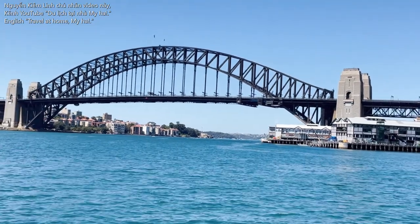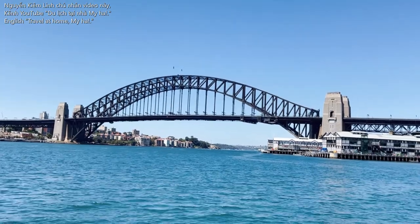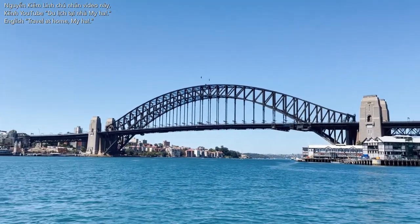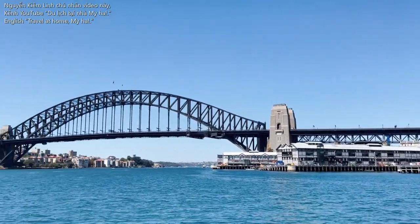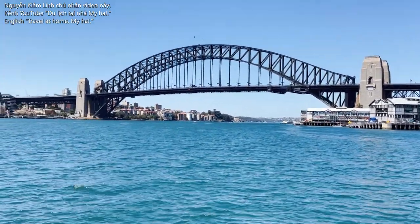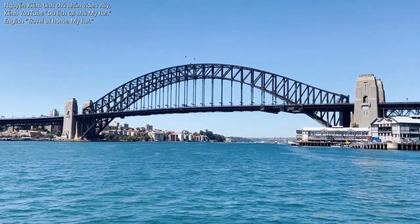Under the direction of John Bradfield of the New South Wales Department of Public Works, the bridge was designed and built by British firm Dorman Long of Middlesbrough, who based the design on their 1928 Tyne Bridge in Newcastle upon Tyne, and opened in 1932.